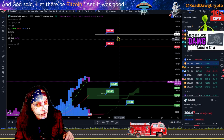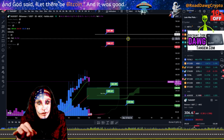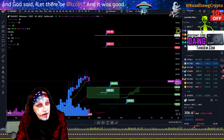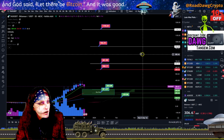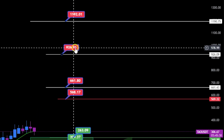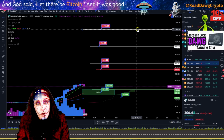However, a bigger target I would be looking at is $661, but if you really want to know where I think we can hit with this, we've got to look a little higher. These are all Fibonacci extension targets that I've got here. The most notable one that I'm looking for is $926. That's about a 3x from where we are right now. To $1,192 could be on the table for 2024, 2025 as some viable targets that TAO could reach.